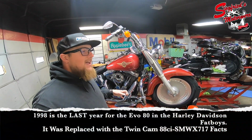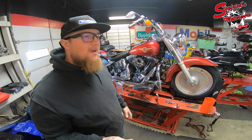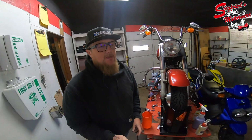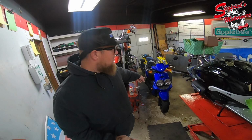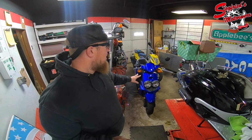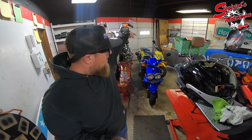Pulled the carb off of this one. Actually, it was really clean inside, so we're hoping with just a little bit of going over, we can at least hear that thing run either today or early next week. We gotta zoom in. This thing has a couple things we gotta get finished up on it, and then pictures, walk around, all that stuff.